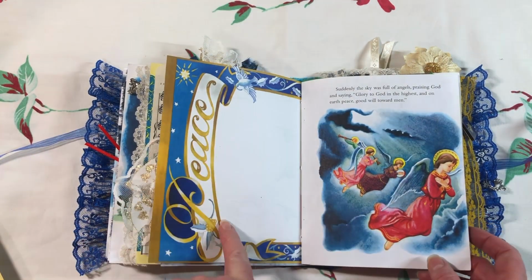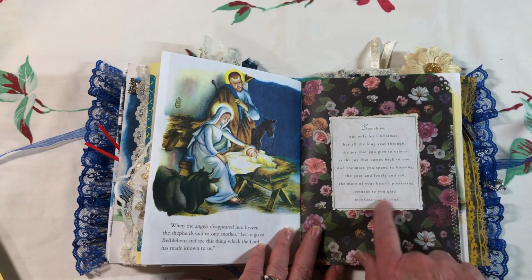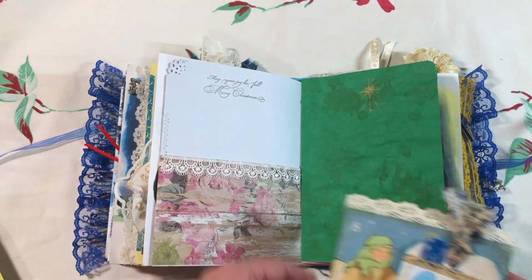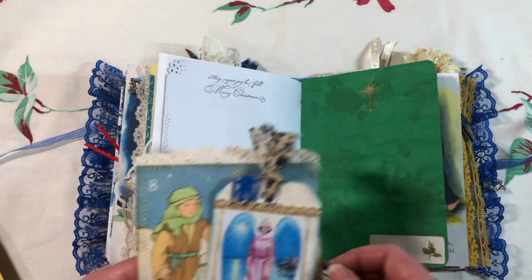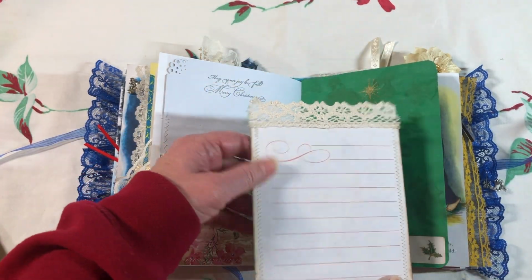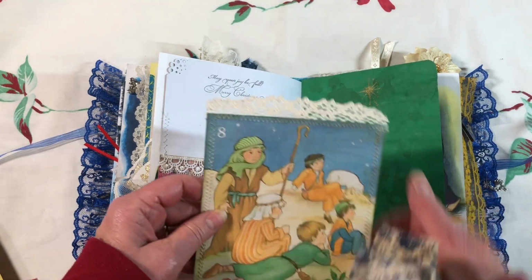This is a stationery for your printer, Christmas stationery, and then another thoughtful writing. This is from Whittier. And again, as you see, I did a lot of stamping on the pages. Here's the gold star. Here's the address, these vintage address labels that I just use as labels. Here's another page from the book. In fact, I incorporated two different book pages from two different books, but I like that this has a nice little space for writing on it.